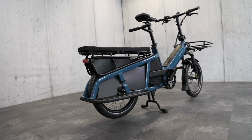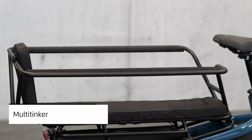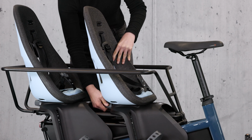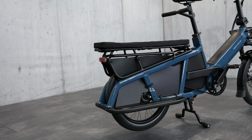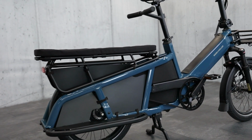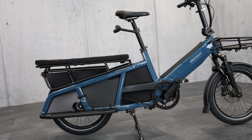Let's move on to our second Longtail bike, the Multitinker. As with the Multicharger, the passenger and safety bar kit are available for child transport and there is room for up to 2 children. So, what are the differences? The biggest differences are the small wheels and the even longer carrier. The Multitinker has 20-inch wheels. This gives the bike a particularly low center of gravity. Loads or children sit a little lower accordingly. The low center of gravity is particularly pleasant for smaller and lighter riders, easy to handle and agile. And children can be lifted in more easily than with the Multicharger.